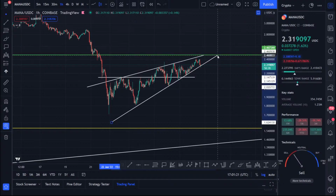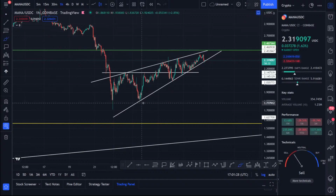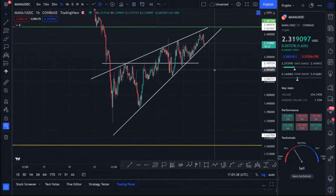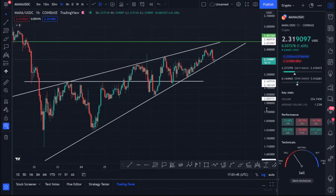We can move this line a little bit below because we want all the touches to be there, okay? You can see one touch, two touch, three touch, lot of touches, and then right over here. So it hasn't broken it yet, the support level, but it's still trying to come up. Look, still trying to make a bullish candle.